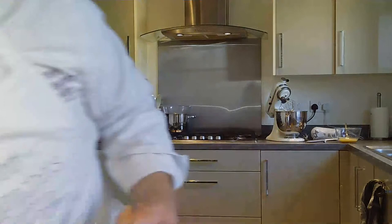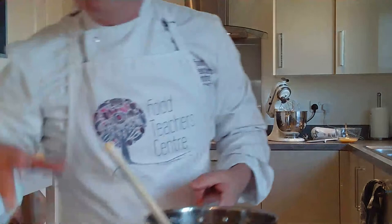Who's going to be? Hey, we've got a group. What's going to happen? The egg would cook and it would form. Yes, it would scramble the egg. Perfect. That's what would happen.